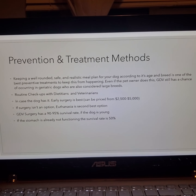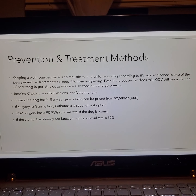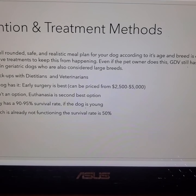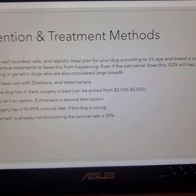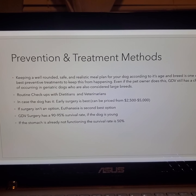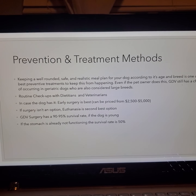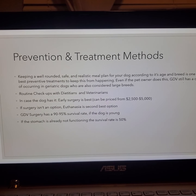When you eventually come across that with your dog, knock on wood, they say that getting early surgery is the best. However, the prices can be pretty hefty, ranging from $500 to $5,000. If you can't afford that, then euthanasia is also an option. However, with GDV surgery, there's a 90 to 95% survival rate, depending on your dog's age as well, so take that into consideration.